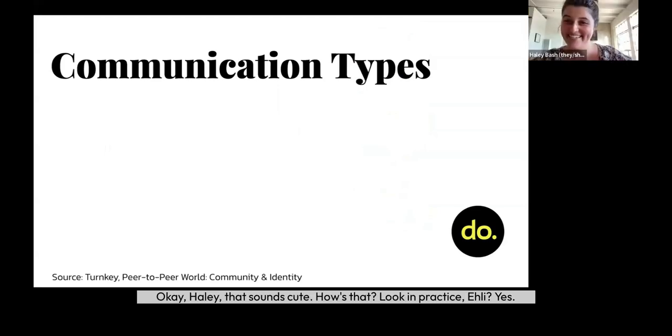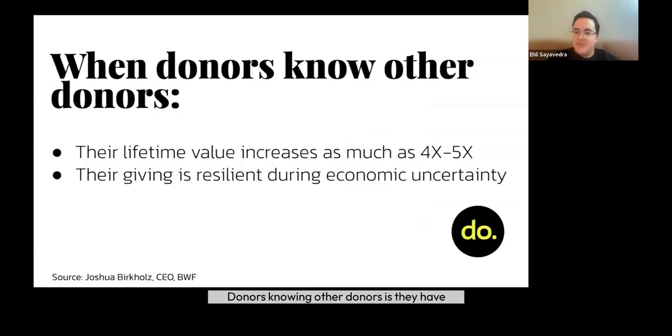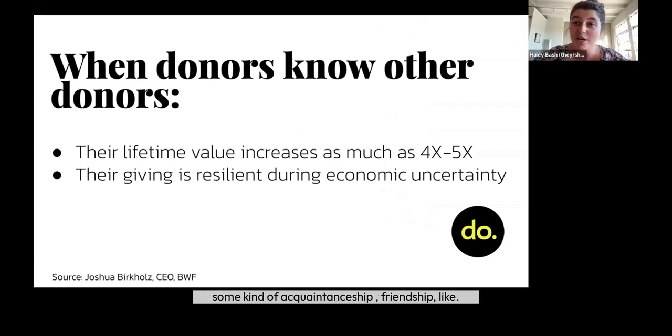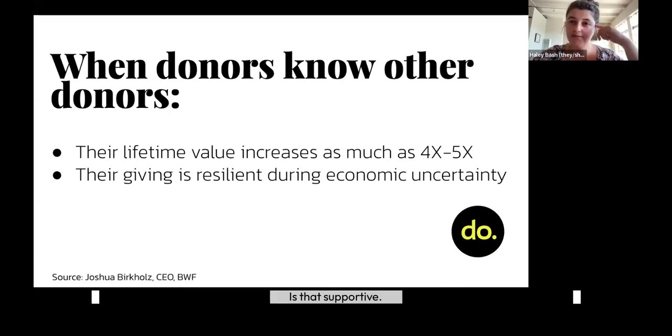Ellie, yes. For when donors know other donors, we've got a question. What does know mean in this context? Donors knowing other donors is they have some kind of acquaintanceship, friendship, like probably you would know a first and last name. They see each other multiple times. So I would say the definitions, and this is a great question, the research was saying that people know each other by name, so probably first and last name, and they probably had more than one encounter with one another. And this could be virtually or in person. Is that supportive?